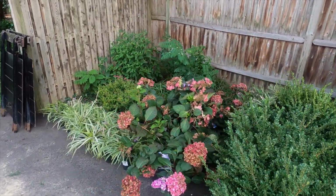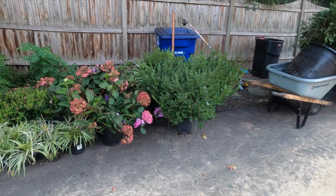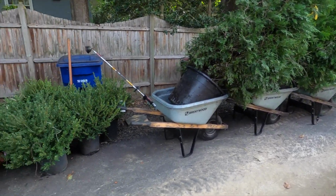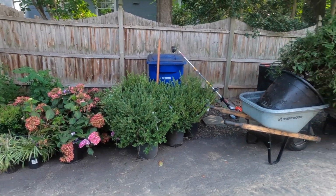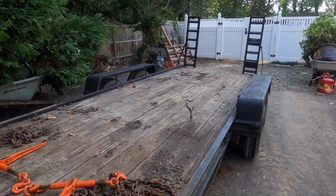So we got to get some crepe myrtles, a blue spruce, a weeping redbud, and that will complete the back landscape. These will all be in the ground today while the guys are working on moving the soil, which comes in a few hours. So stay tuned.